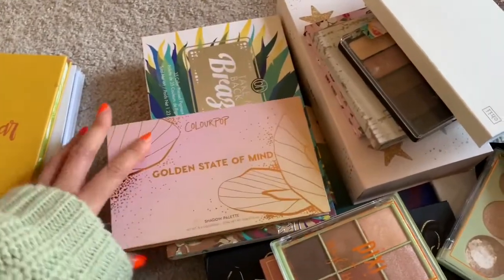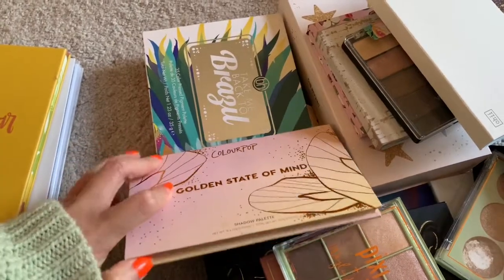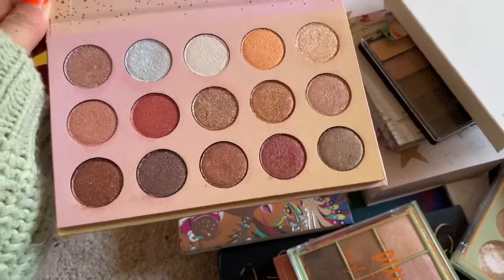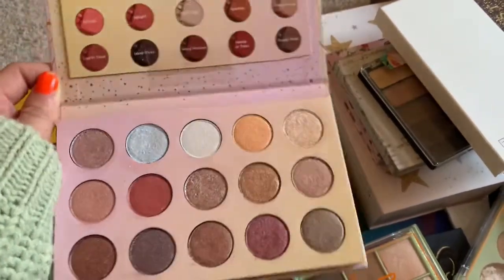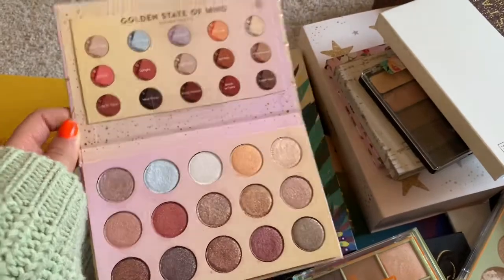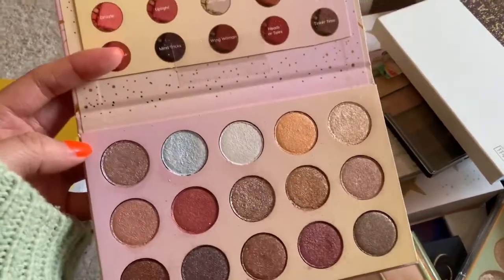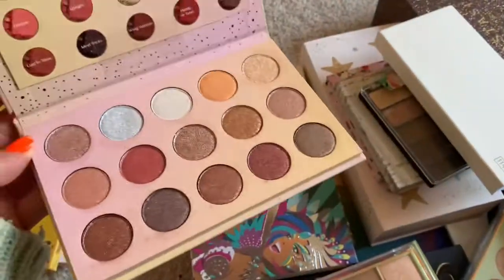This is the ColourPop Golden State of Mind. I got this in BoxyCharm, and I wouldn't have bought this myself if it wasn't in a BoxyCharm. I like it. It's an all shimmer palette, but I can't pull it out all the time. There is only one color that I think is absolutely gorgeous and looks beautiful on the eyes.